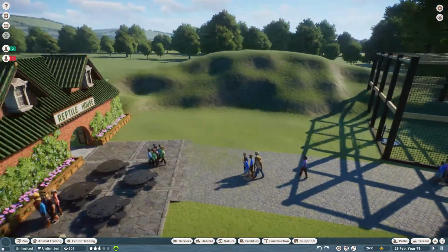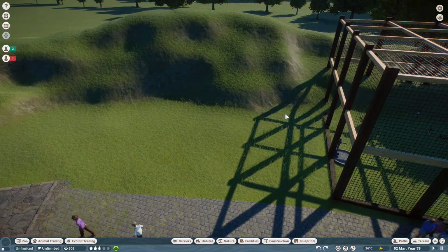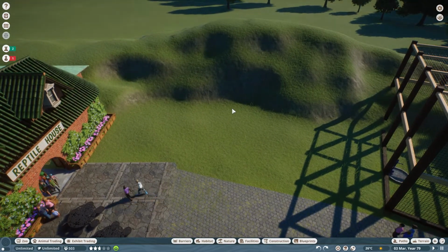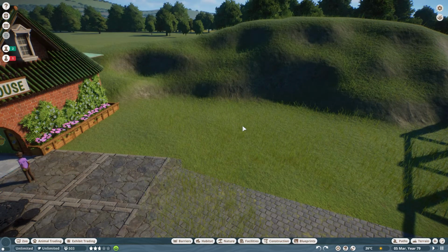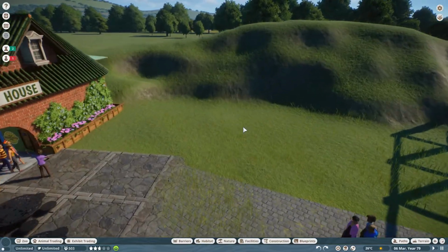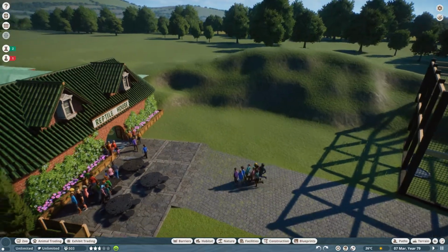Yeah, and then what I'll do is have probably a little staff building just next to it here, a little keeper hut next to it, and then I will have a small habitat here with a couple of tapir and a couple of, what's the word I'm looking for? A couple of tapir and a couple of capybara in here as well.